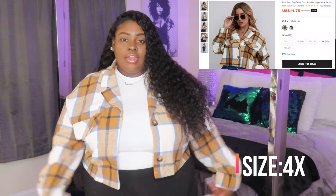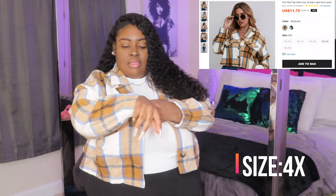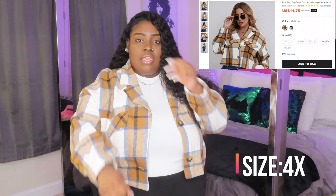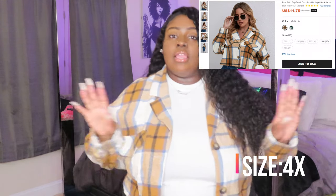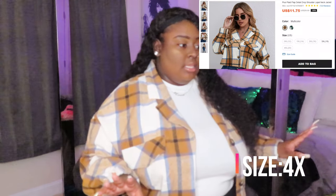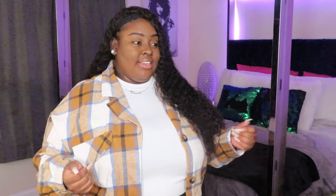So, yeah, y'all. This is the jacket right here. This is in a 4X. The sleeves come down really long. It kind of has this really tight, scrunchy thing at the wrist part of it, but it's so good. Like, y'all, it fit good, don't it? I think it fit good. Like, it does.